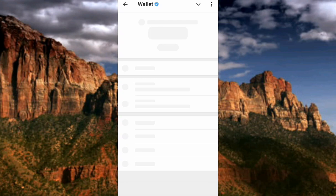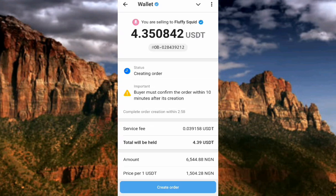So guys, now you can see it's loading. Let's just wait for a few seconds. Wow guys, now you can see what's written there, creating order. Buyer must confirm the order within 10 minutes after its creation. So guys, you can see the service fee, which is 0.039158 USDT, which is actually small. You can see more details. Let me scroll downwards to show you guys more details about this order that we're about to create. So let me scroll upwards.